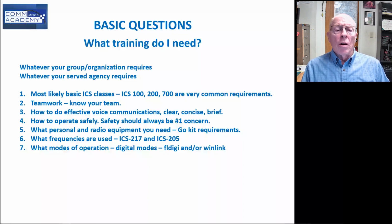Voice communications are critical, training on it. Safety is critical. You should have training and briefings on every operation, what the safety rules are and what safe practices are. If somebody gets hurt or equipment gets damaged, you're not going to be able to do your mission. That's our number one priority, safety. What personal and radio equipment you need, Go Kit requirements. We'll talk a little more about Go Kits in a minute.